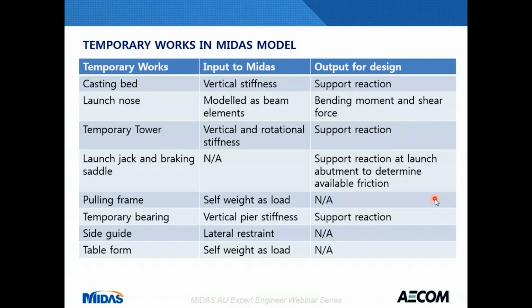Launch nose is modeled in MIDAS as beam element. Typically, a launch nose consists of a couple of parallel I-beams. In order not to overcomplicate the MIDAS model, these beams are modeled as a single combined beam. After the launching stage analysis, bending moment and shear force envelopes of the launch nose can be obtained from MIDAS.